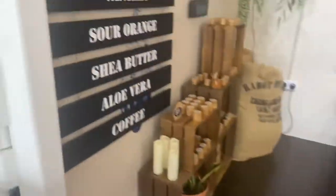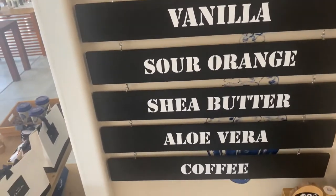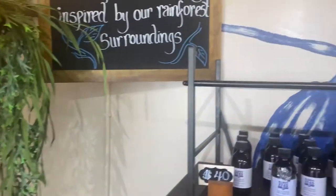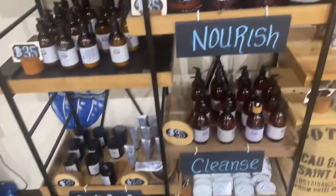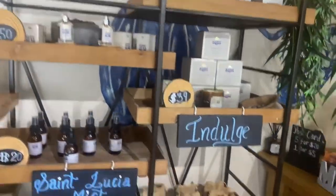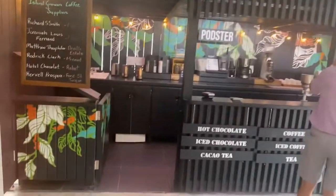So where are we going now? Are we done with the chocolate? So I think now we're going to be heading to get something to eat. But I'm going to just tour around the area and show you guys around. I'll show you the place where we have the boutique. We have the alcohol station. Natural ingredients: almond, cocoa butter, vanilla, sour orange, shea butter, aloe vera, coffee. Oh, that's nice, guys.